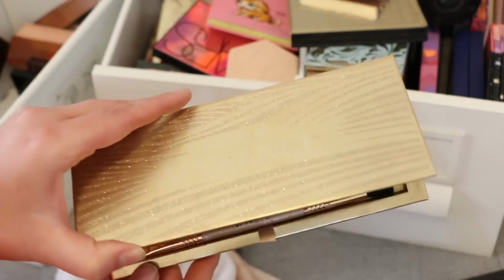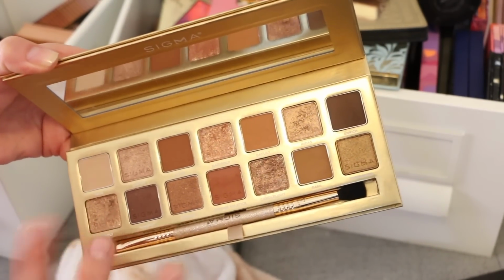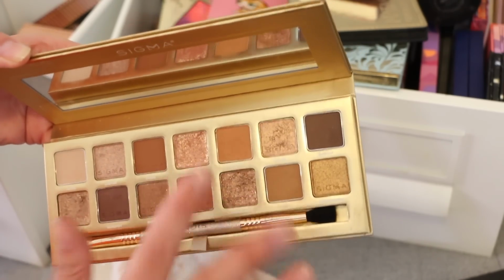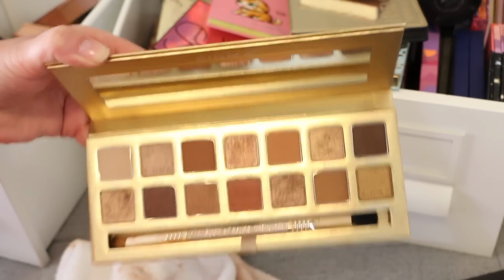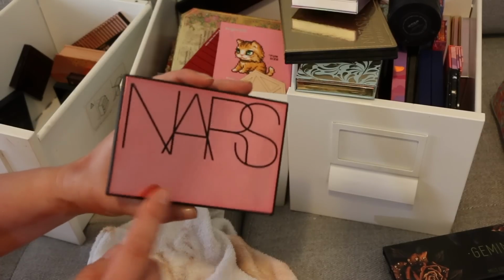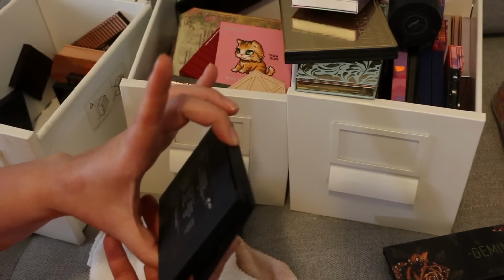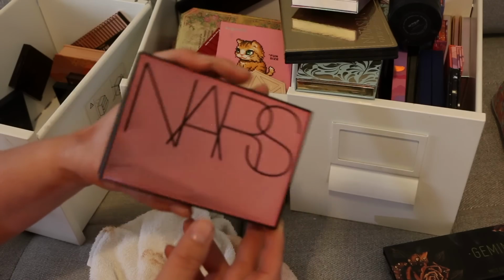Here's a good example. This is the Sigma Ambience palette. I'd want to keep this to use like 3 shades, but do I need to do that? No, I don't. Love these, love these, love these. Oh, this is one that I got in the Boxing Day sales only a couple months ago, so I'm obviously keeping it. It's the NARS Summer Unrated palette.